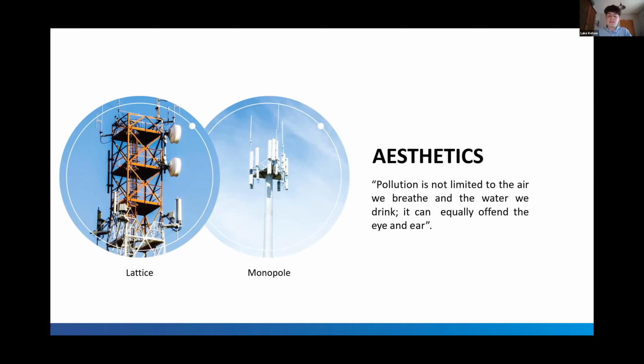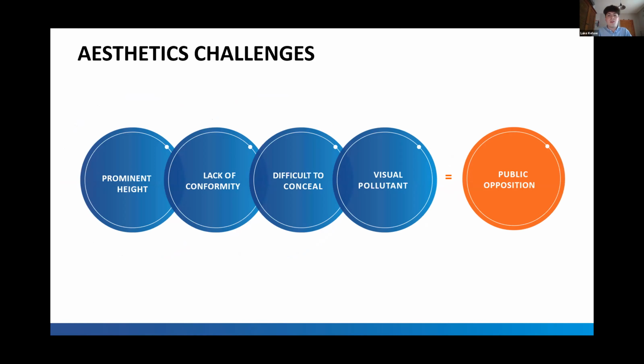This prominent height, though, also detracts from the visual look of it. So it's visually pollutant. The prominent height often will protrude into the skyline, and it doesn't conform with other vertical features in the landscape. And this lack of conformity is very difficult to conceal with different concealment solutions. Oftentimes, particularly in the US, we've seen operators use concealment solutions like paint, screening with vegetation, faux water tanks, even faux trees or reflective films. This adds cost, it adds time, and it's difficult to do with structures that look like this. All of this combines and leads to public opposition, and public opposition, of course, slows down the deployment process.